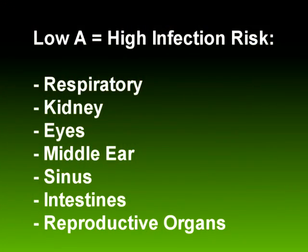Vitamin A is also important in developing your bones and tooth enamel, and is an extremely effective infection fighter. Your susceptibility to infectious diseases skyrockets when your body is not fully supplied with vitamin A. If uncorrected, you have a high susceptibility to infectious diseases, especially respiratory, kidney, eyes, middle ear, sinus, intestines, ovaries, uterus, and your other lady parts. Dry skin, rough skin, weight loss, poor bone growth, weak tooth enamel, diarrhea, slow growth, acne, insomnia, and fatigue are all symptoms of a vitamin A deficiency.